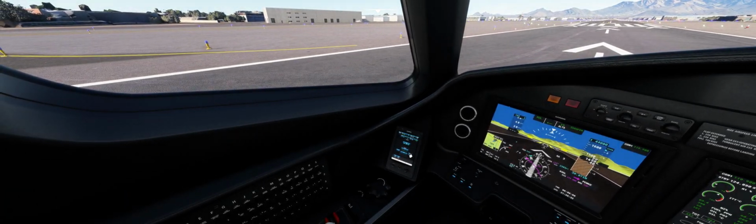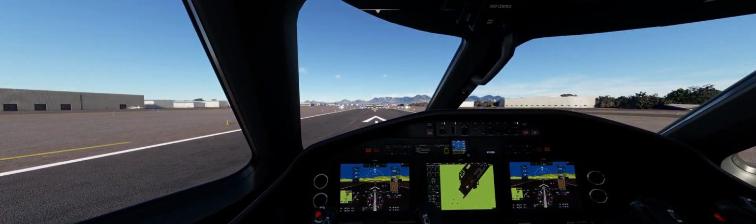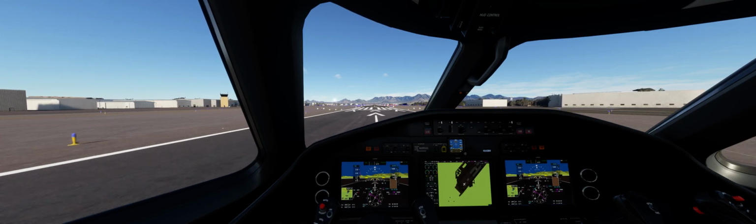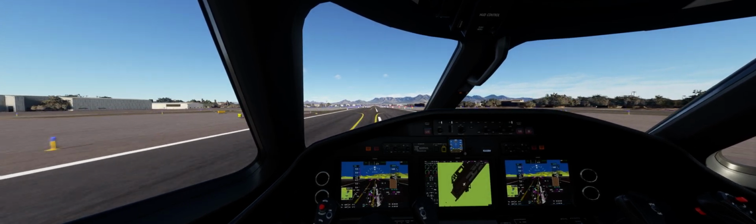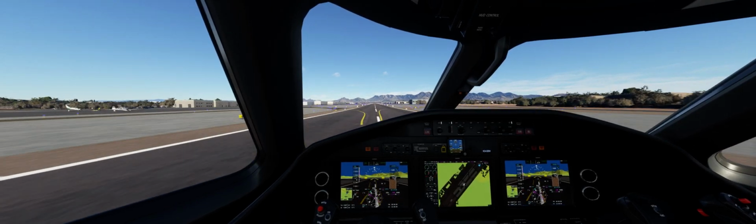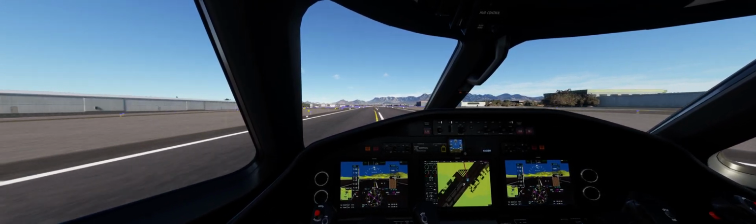And we'll go ahead and start our timer. Timer started. All right, let's roll. Here we go. Thought I heard a little power fall off there for a second. There is a 4-knot tailwind. 60 knots. Airspeed is alive. 80. 110. 130. 140. 150. And rotate.